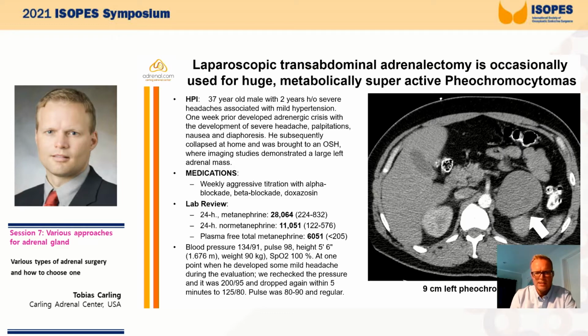He presented at age 37 with a 2-year history of severe headaches with mild hypotension. But 1 week prior to presenting to me, he had developed an adrenergic crisis with severe headaches, palpitations, nausea, and diaphoresis. He then collapsed at home and was brought to an outside hospital where the imaging studies demonstrated the large left adrenal mass.